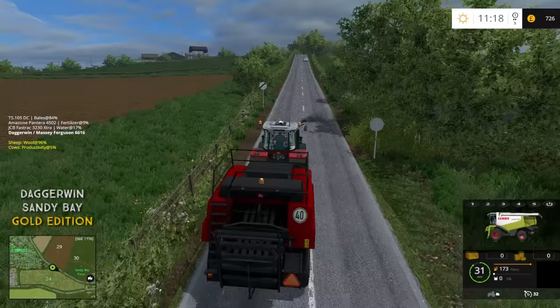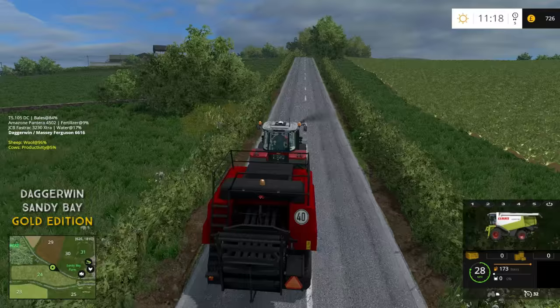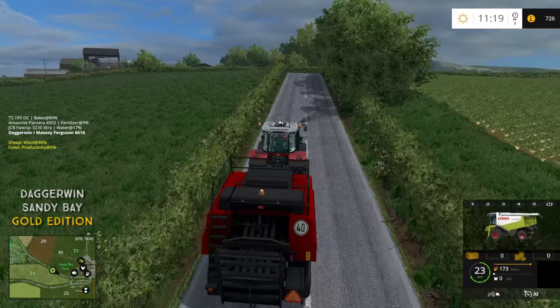But once we get back to the yard, we'll swap everything over and we will commence baling. That might be the only thing we do today. I might do a time lapse, I might not, it just depends how well it goes. And tomorrow, definitely, we'll be clearing the field, beginning to clear the field at least.